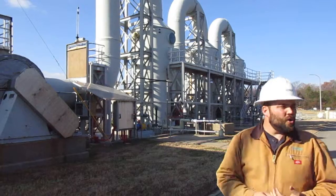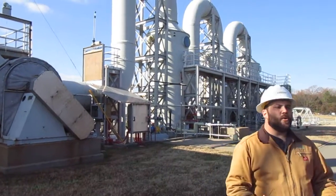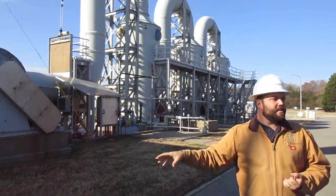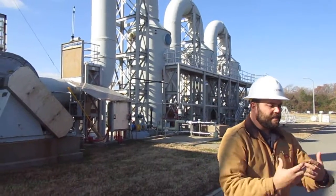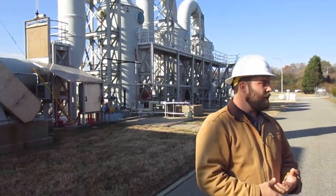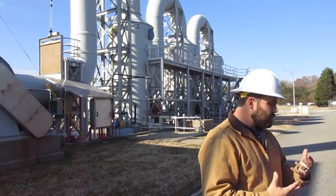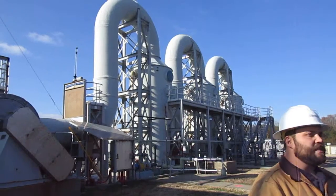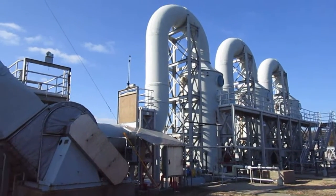Directly behind me is our odor control station. So we actually pull a negative draft off of all of our buildings and all of our tanks, and then that air is high in what's called hydrogen sulfide. That's what you smell when you smell that rotten egg smell. And we actually treat all of that air, and we monitor all the H2S coming through the system so that we're not a nuisance to our neighbors.